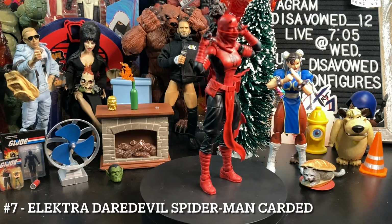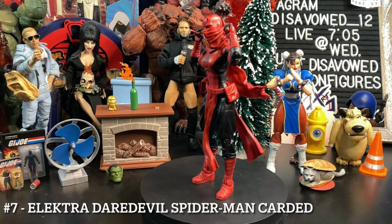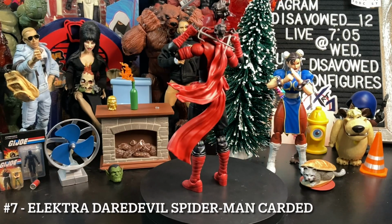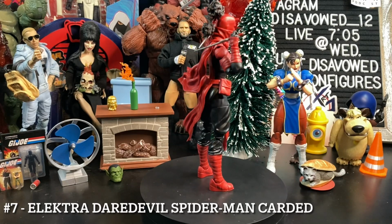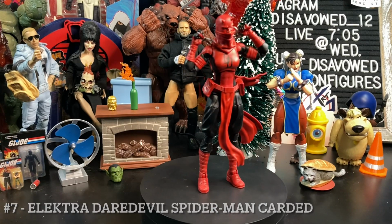I like how we kind of get the wind blown outfit going on right here. So again, overall, this thing is freaking awesome. I'm a huge Daredevil fan, so needed this in my collection. It's so cool that we're getting figures of comic book characters that are so recent as this. So coming in at number 7, Elektra Daredevil from the retro card wave.